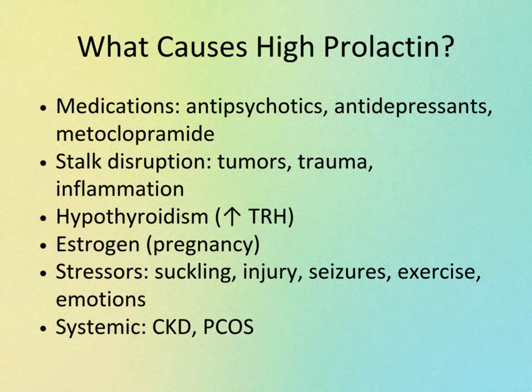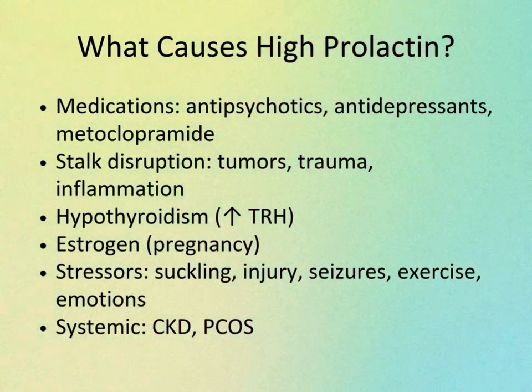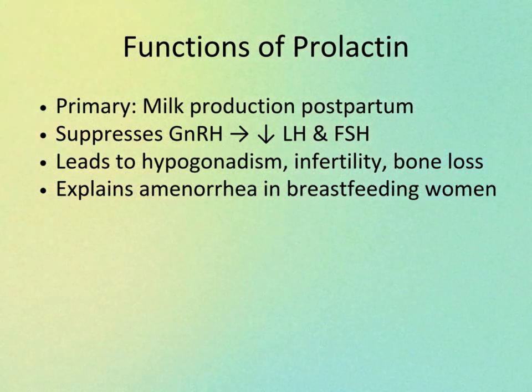Reflexes and stress: suckling, chest wall injury, seizures, exercise, emotional stress. Systemic conditions: chronic kidney disease, polycystic ovary syndrome, PCOS.